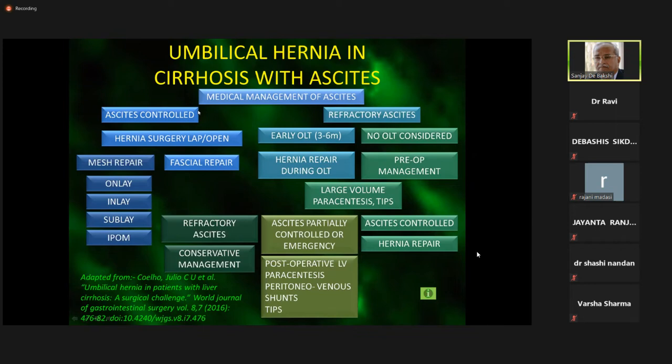Now, what happens if you had a refractory ascites? I mean, completely resistant to everything, and this patient wasn't a patient for orthotopic liver transplant. Then you had no other option.